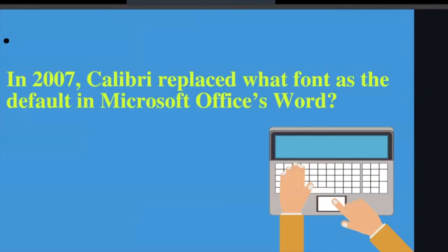In 2007, Calibri replaced what font as the default in Microsoft Office Word? So in 2007, Calibri replaced what font as the default in Microsoft Office Word? I already see some answers coming over, and we've got a mixture, so there's some disagreement while I wait for some more answers to come in and let you think this one through.